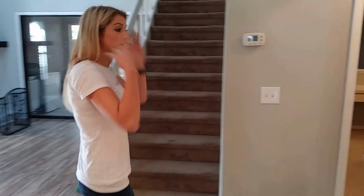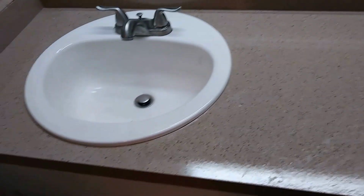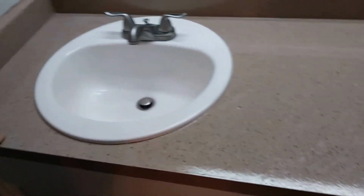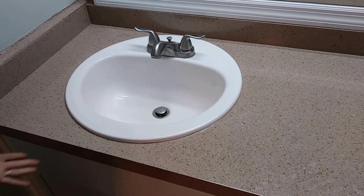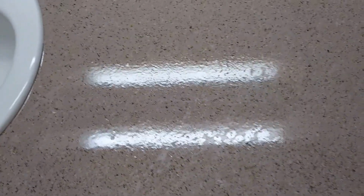Okay, so for the bathrooms, like I said, we did not put granite in the bathrooms. We only put granite in the kitchen to highlight the kitchen, but the bathrooms had a dark wood vanity that was really old, and it also had old Formica countertops. So what we did, instead of ripping this vanity out and putting new, we painted the dark wood vanity a nice bright white. And then we had a glazing company come in and they actually glazed the Formica to make it look like granite. So you can see it gives it a nice glossy shine, and it looks like granite.